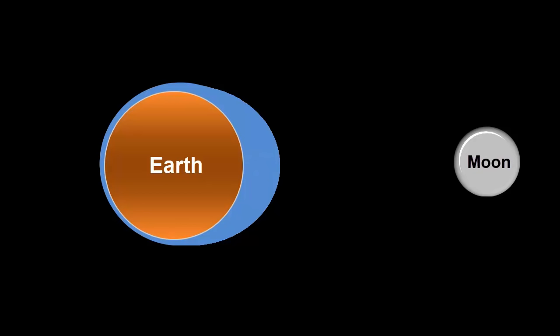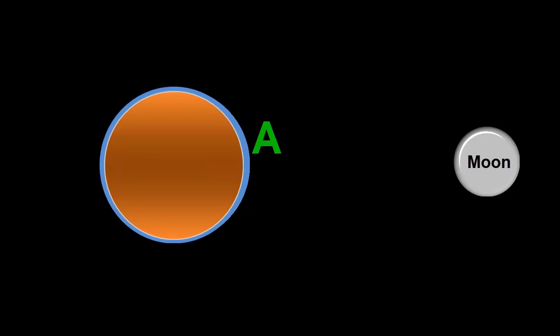But here it gets interesting because there are two high tides a day. How come? This is because the strength of gravity is greater when objects are closer. We'll call the location of the ocean on the near side of the moon point A, the center of the Earth point B, and the far side ocean point C.